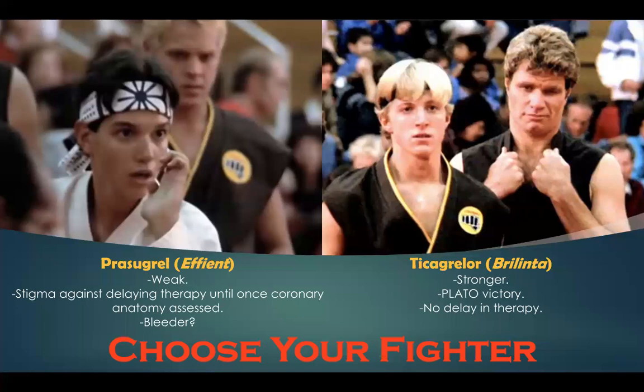So this is where we get into this study, ISAR-REACT. This is a choose-your-fighter based on a previous movie, The Karate Kid, for those who don't know. Our main character, we'll say, is Johnny, who some would say is the villain, but he's Brilinta in this story. He's stronger. He had the victory in the Plato trial, and he is often preferred because of how he's dosed. He's given as soon as ACS is diagnosed.